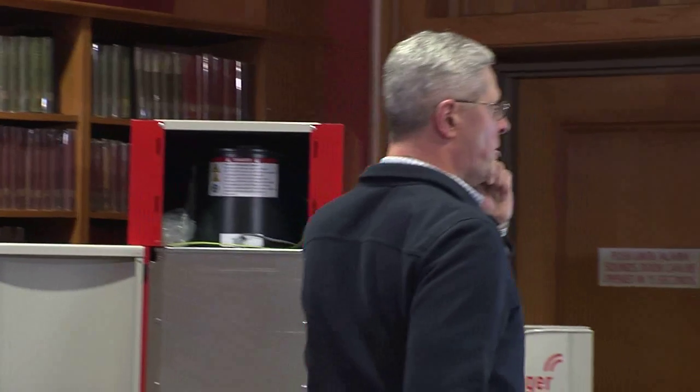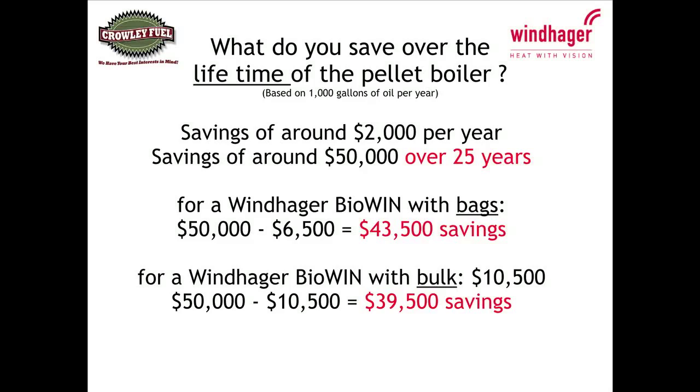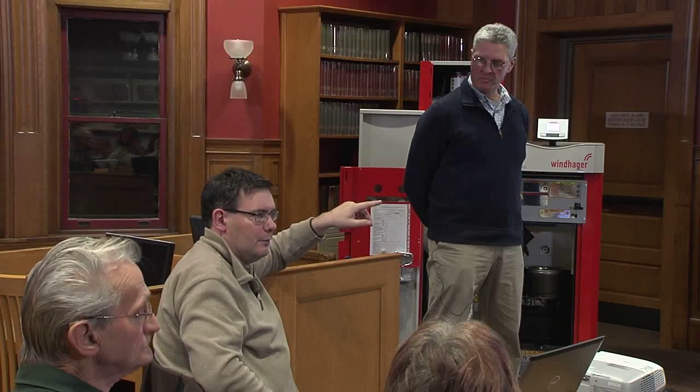So over the lifetime of the pellet boiler, if you're saving $2,000 a year, I think we've pretty much seen this, but it's $50,000 over 25 years. With bags, $43,500, and with bulk, $39,500. So that's a lot of savings over 25 years. Again, all the numbers you see here are based on 1,000 gallons of oil, in today's prices. But if it's 500 gallons, the payback numbers will not be so good. If it's 2,000 gallons a year, the numbers will look very good. You're not talking 3 years, it's a year and a half. So the more oil you burn, the faster it pays back when you switch.